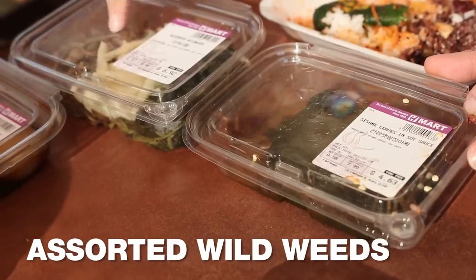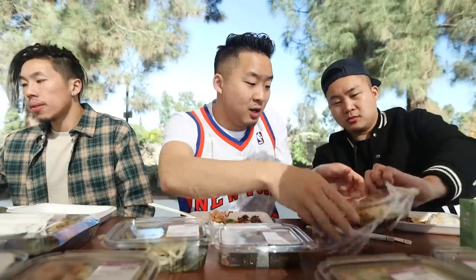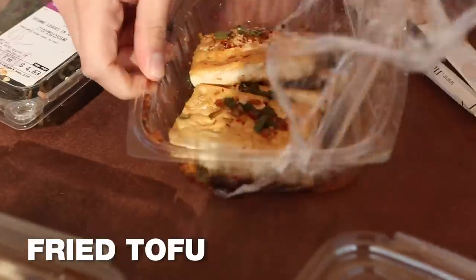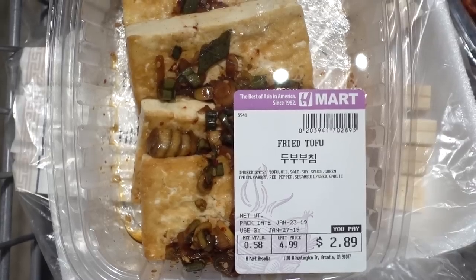Yeah. Here we have assorted wild weed. Here we have sesame leaves in soy sauce. And here we have fresh fried tofu. And your favorite. This is one of my favorite dishes, fried tofu. No, like the inside is kind of bland, but the outside. Tofu, pretty good, I would say.